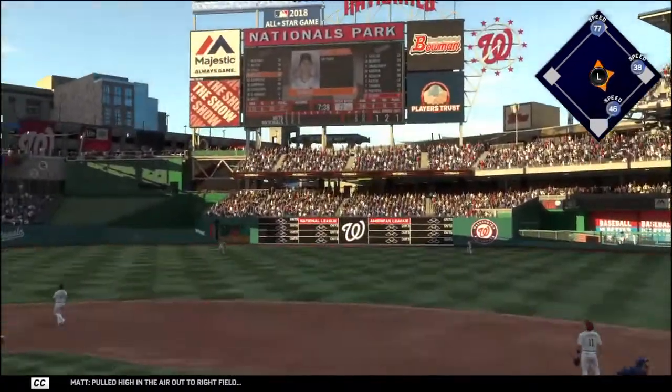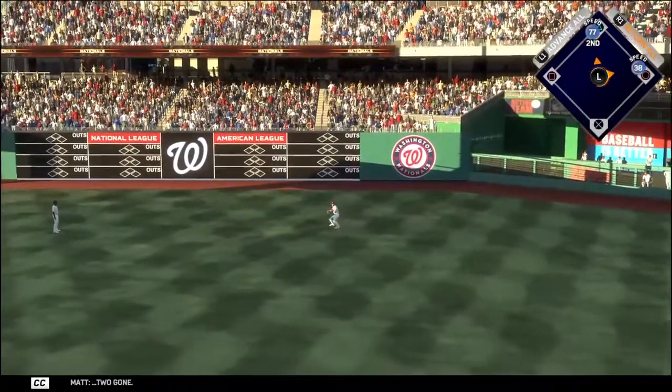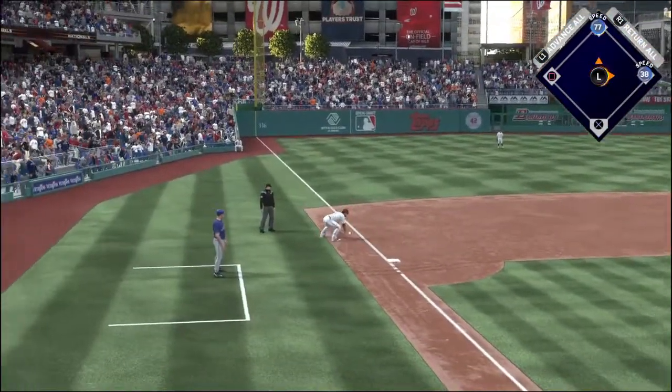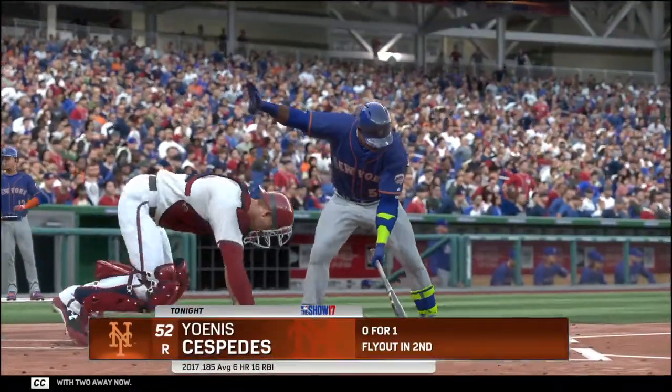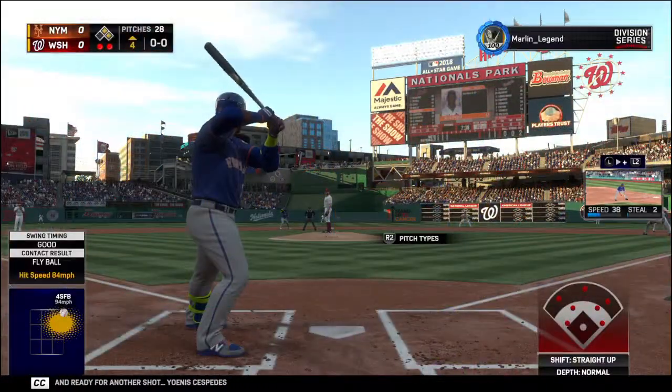Pulled high in the air out to right field. Harper has a read on it. 2 gone. And no tag at second. He'll head back there with 2 away now. Stepping in and ready for another shot, Yoenis Cespedes. 2 men on, 2 away here in the 4th.